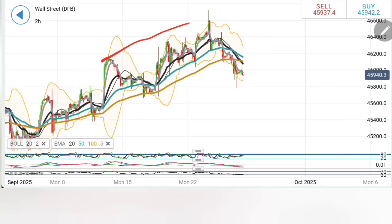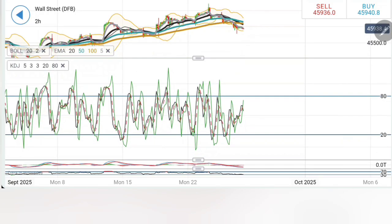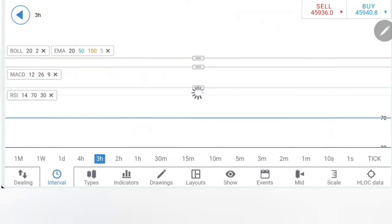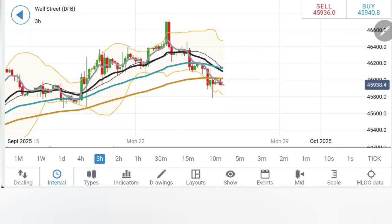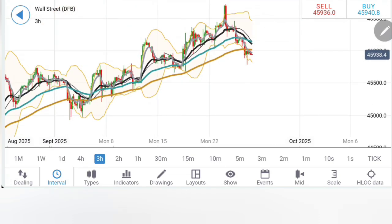Look at the move. See, though it is delivering higher lows, higher highs, it is coming out of this bullish channel, which is a good indication for bearishness ahead. Stochastic at the top, the MACD at the bottom, the RSI at the bottom as well. On the 3-hour charts, when you look at it, see the crossover again on the sell side, and this crossover is appearing after almost a month here. This is a very important point to note.